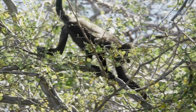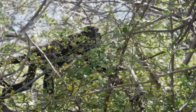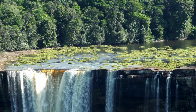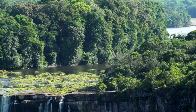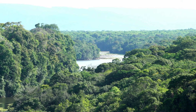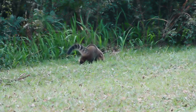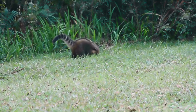The vocal howler monkey, filling the forest with its distinctive calls that echo through the trees. The pink river dolphin, elegantly swimming through the waters of the Amazon, a symbol of the region's unique aquatic life. The giant anteater, with its long snout and impressive claws, foraging for ants and termites in the forest floor.